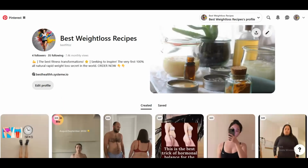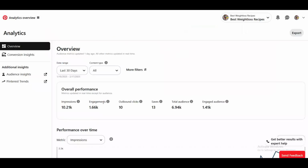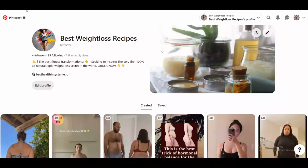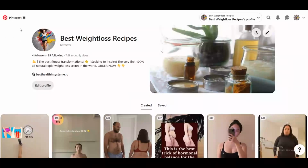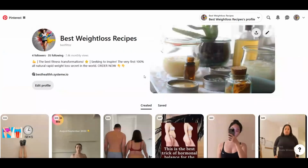You can see from here, it's showing that we have gotten only 7,000 monthly views, but we're getting a lot more impressions than that. I can see right now we've gotten up to 4 followers, people following our accounts, and I'm still following some people as well, and you can see I'm posting different styles of content on this particular account and also on the other Pinterest accounts that we created during this challenge.